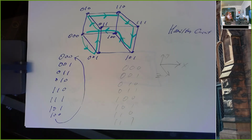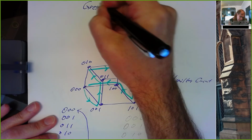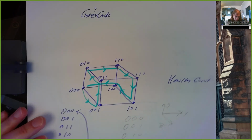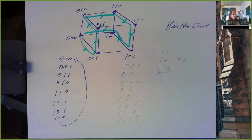Looking for a magic word, starts with a G. It rhymes with Ray. Gray code, perfect. First try. This is 3-bit Gray code. I don't actually know if it's an E or an A. I've never figured that out. I should hang around Gothard more. This is reflective Gray code. So remember, this is how we normally count in binary. This is weighted positional notation.